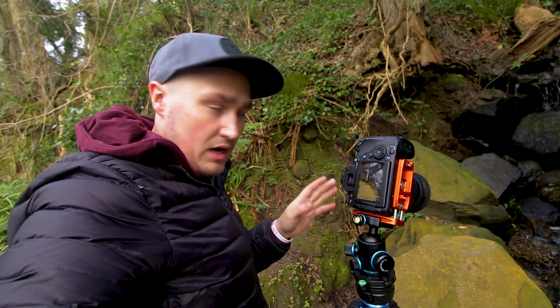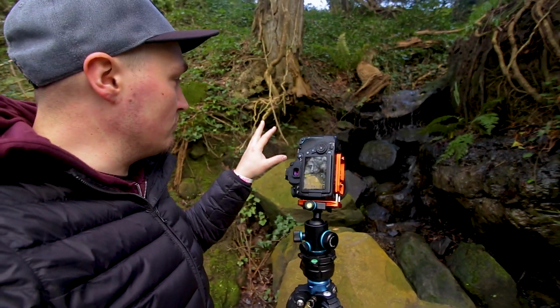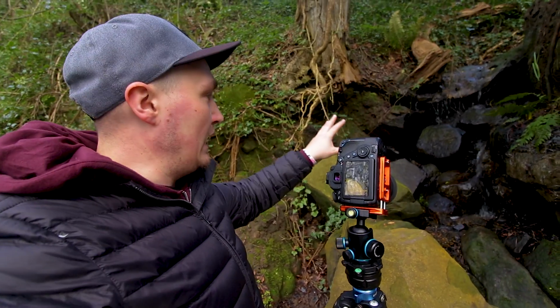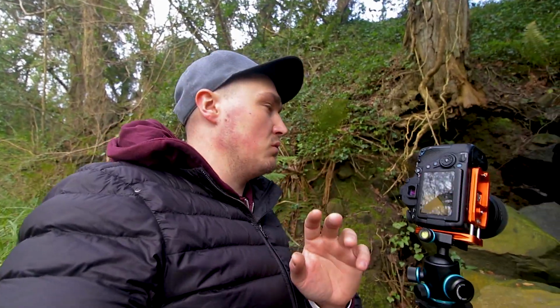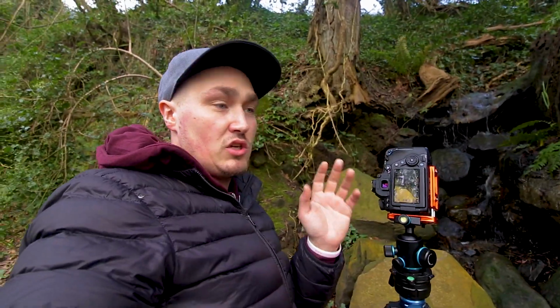As you can see, I'm set up for my next composition, and I had the same idea as back up there, going really tight on just the black rock up there and maybe even black and white, but I wasn't quite liking it. The composition wasn't working for me. It wasn't sort of jumping out at me to take it basically, so I gave up on that and I just took a step back.